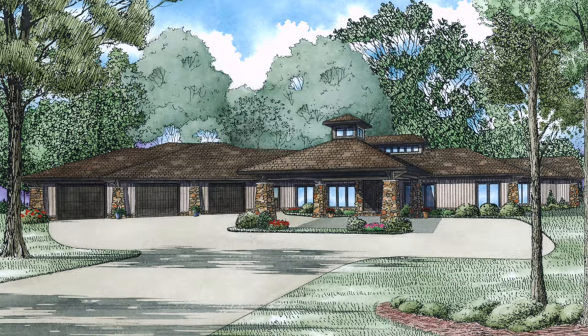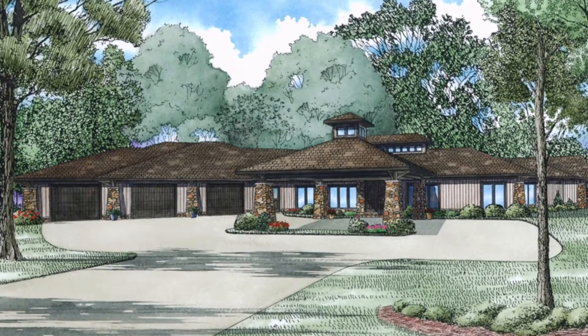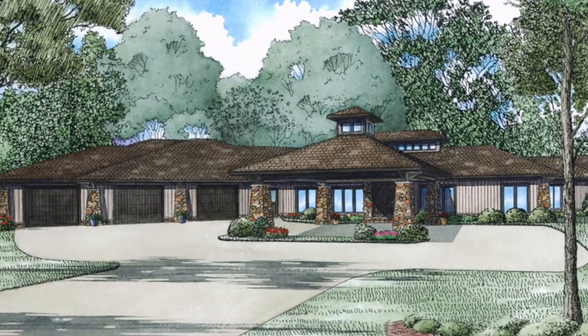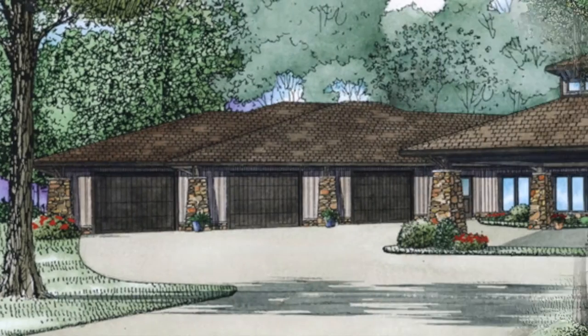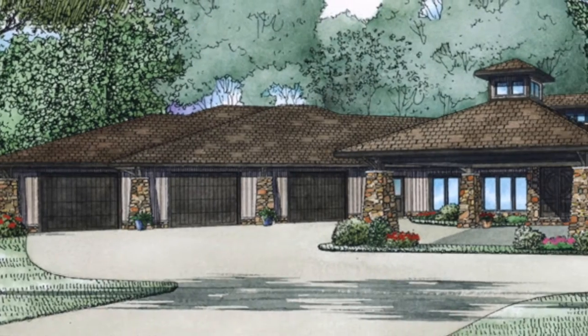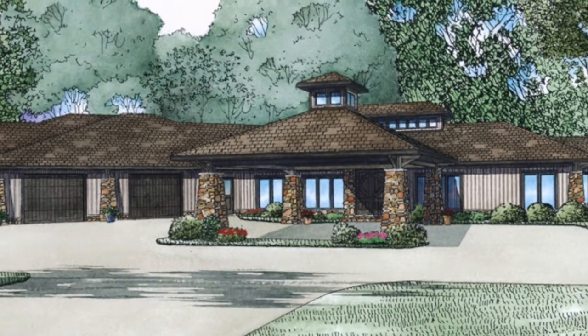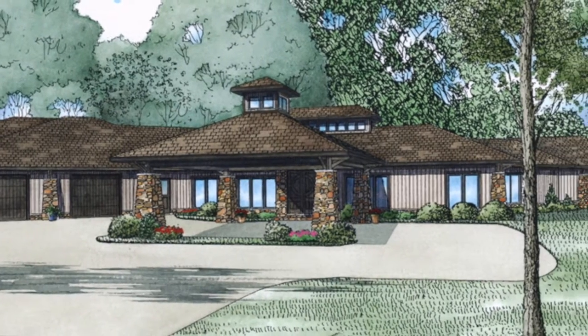Today, we're touring our house plan NDG 1447. This is a sleek modern design with a spectacular interior and outdoor living space perfectly suited for entertaining. The exterior style of NDG 1447 is a mixture of Mediterranean and contemporary design with a sleek, low-pitched roof.